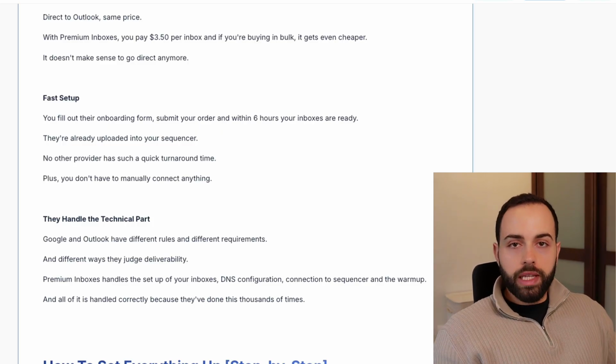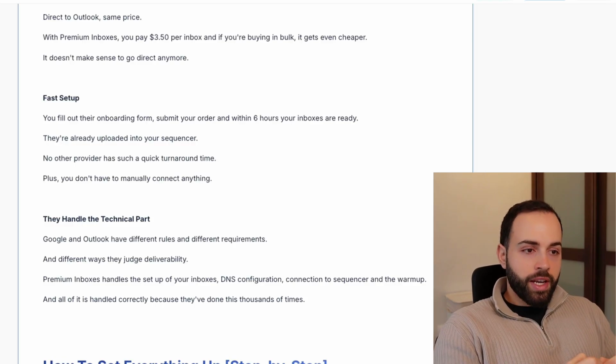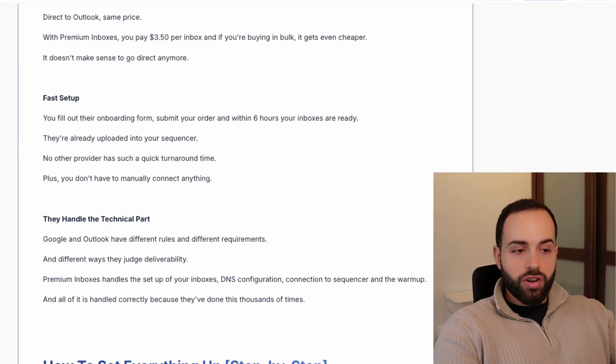Whereas for the average cold emailer who just wants to set up inboxes so they can start signing new clients and bring in new business, the last thing that you're probably going to be an expert in is the technical part of setting up the infrastructure.